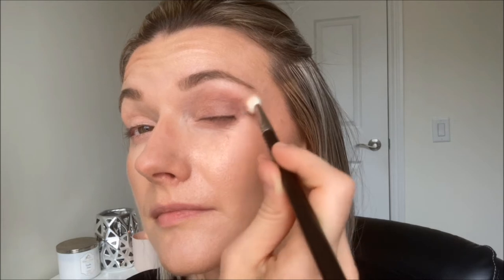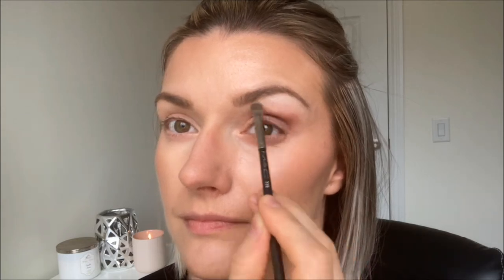So to blend everything out, I used a MAC blending brush and I made sure to blend in windshield wiper motions and small little circles, blending all of those eyeshadows towards the outer corner of my eye. And then as a highlight under my brow, I went into the same palette and picked up that white eyeshadow and then applied it under my brow. Then I took a clean blending brush, making sure that that white color that I just applied is nicely blended into the other colors in my crease.